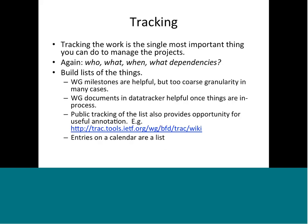Now, in terms of the actual tracking, it is the most important thing you can do. Again, it's who, what, when, and dependencies. And much of this is just simply building lists. The working group milestones that you can put in a data tracker are helpful, but they're usually very coarse granularity. If you're looking at a traditional project management framework, this is the finish-to-finish milestone that you're looking for.